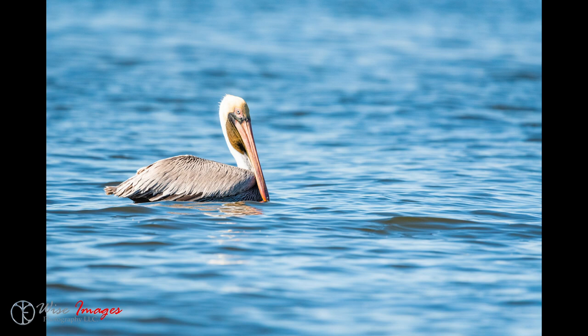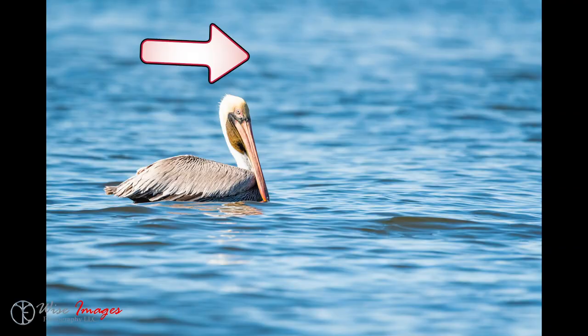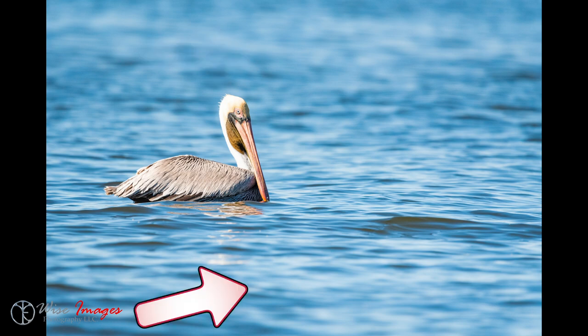Now, let's go ahead and look at this one. I like this one a lot better. First off, I can see the pelican's eye. The second thing is I'm using the rule of thirds. His backside is in line with the rule of thirds, and his eye is on that top rule of thirds line as well. You have the nice bokeh along the top, and also along the bottom. And he's just kind of sitting there chilling out, looking right at the camera. So I think overall that looks pretty good.